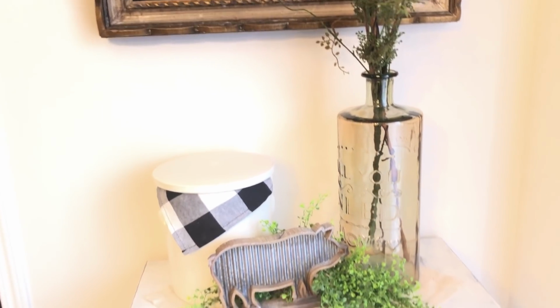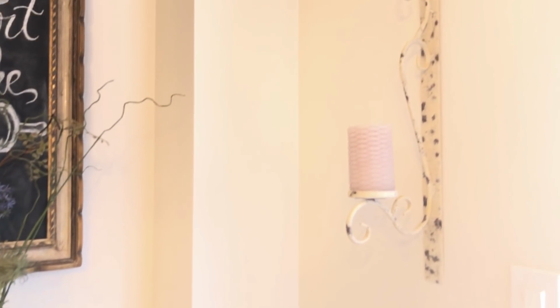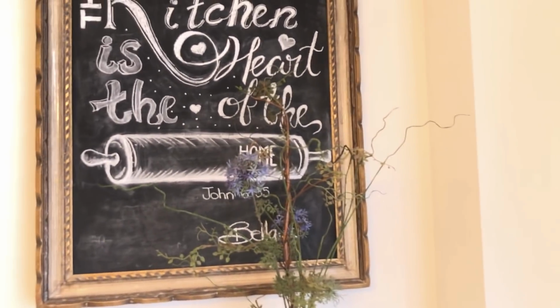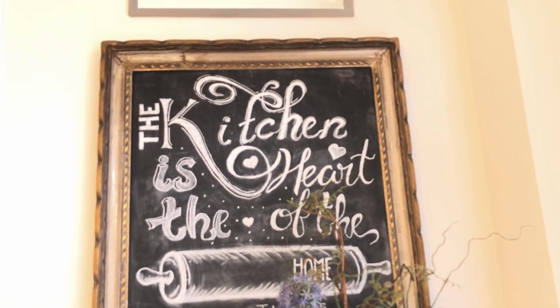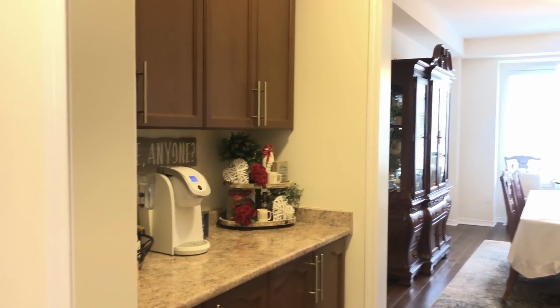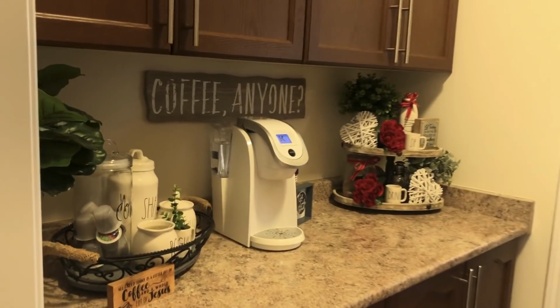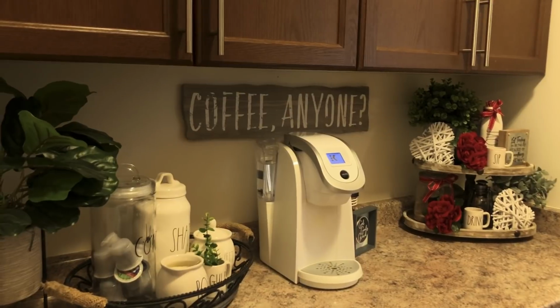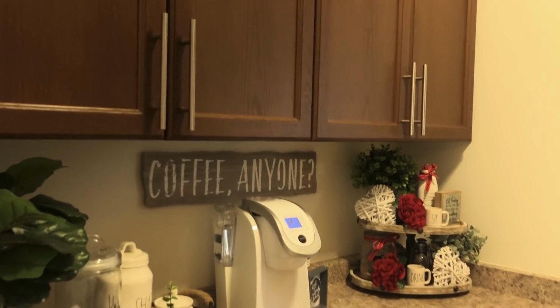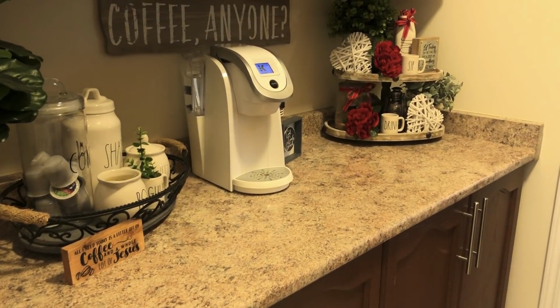And then this vignette turned out really cute. I really like this vignette. And yeah, that's it. And I love these. These are some of my favorite things. So I hope this gives you an idea of how you can make your home really neutral. Sorry, I have this butler's pantry here, which I keep my coffee on. And whatever you see on this side is exactly what is on the other side. And it's really dark in here. Really, really dark.